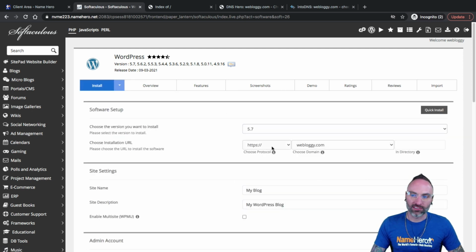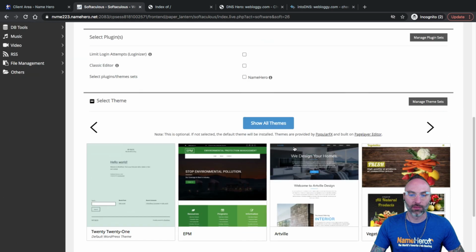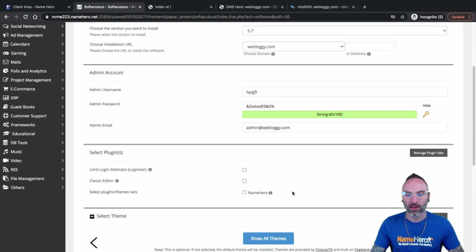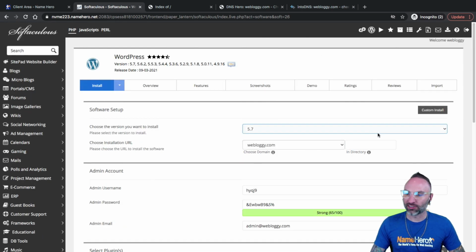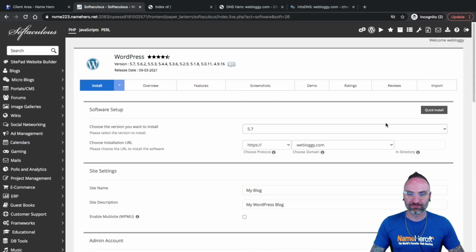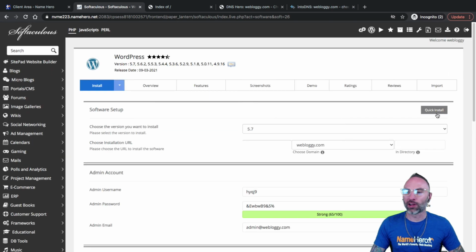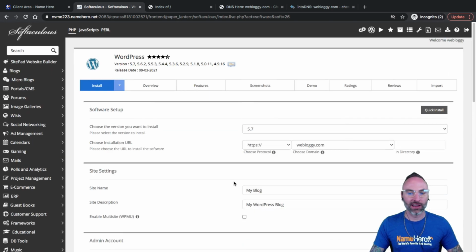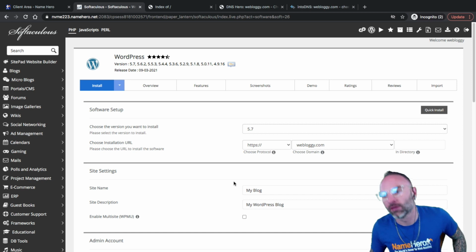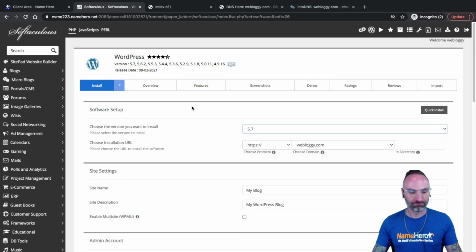Okay, so before we get started, if you look here to the right, there's a quick install box. If I click that, it basically just eliminates some of the fields. And this is actually pretty beneficial because it keeps it even simpler. So if I go back here, I've got the full install. And if I click here, I get the quick install. I'm going to go to the custom install. Since I'm doing a video, I want to highlight each one of these options. So if you'd rather go through this even easier, you can, but I'm going to explain each option here.